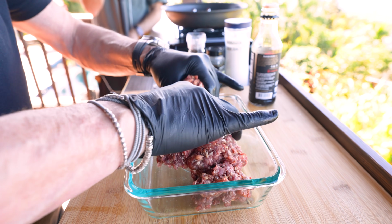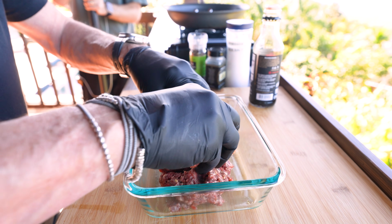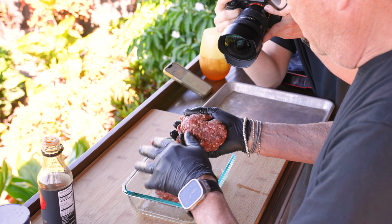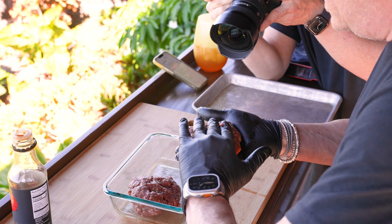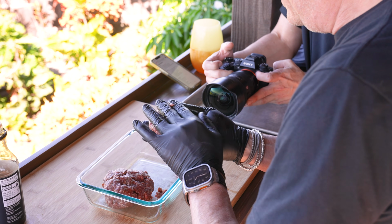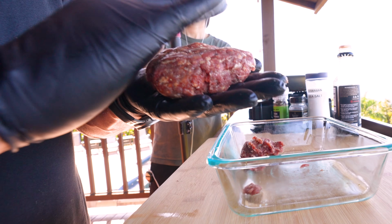I always have trouble getting these balls of beef even. I think I want one nice one. So let's try. This is gonna be too big, that's gonna be too big. Okay, get this nice and round and even. No edges, beautiful. Flatten this kid out a little bit. Let me make one more and we head off to the smoker.